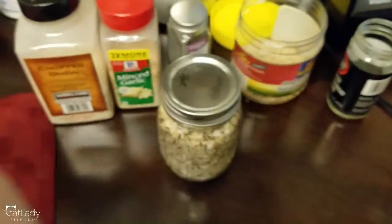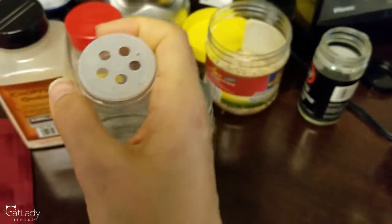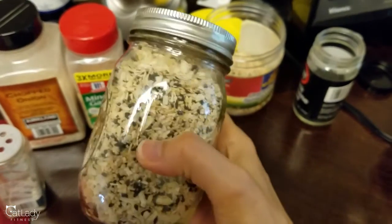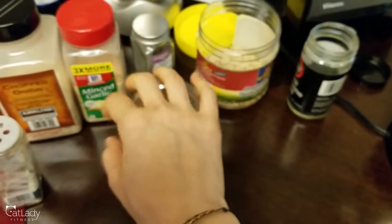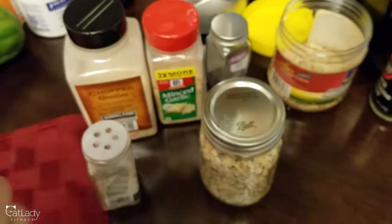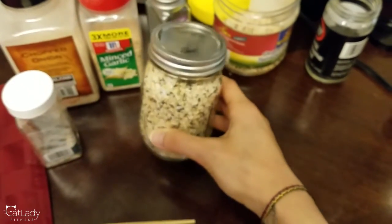What I do is I just keep refilling this jar because it already has the sprinkly lid, but that's not a big deal. You can always just take this lid off and grab it with your fingertips or a spoon and sprinkle it on whatever you like. I basically use it as my default on everything. It's really good on anything with avocado. It's good on eggs. It's even good sprinkled on vegetables or salad.